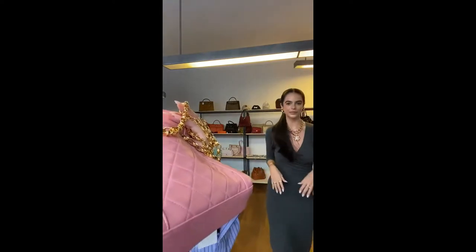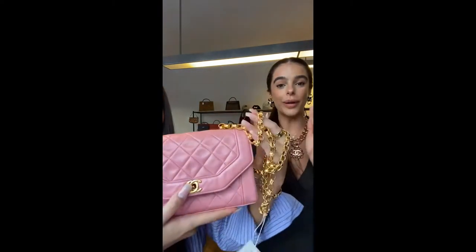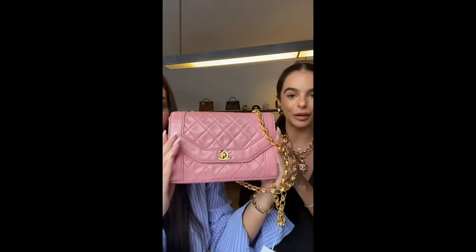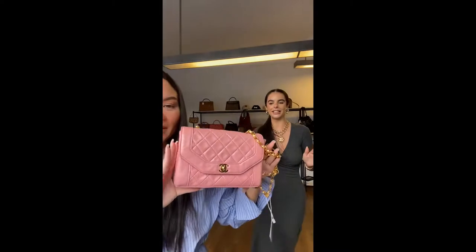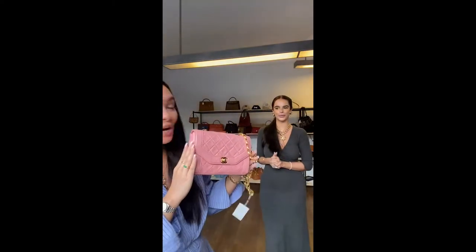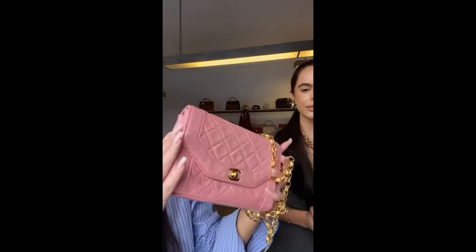So this is actually a one series. This is a 1989, guys. 1989 with a box, with its serial code, pink lambskin from the 80s. This is insane. This is one of a kind. Honestly, I don't think we'll get this again anytime soon. This is definitely one of a kind. It's absolutely stunning. Like I said, condition 8 out of 10.